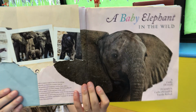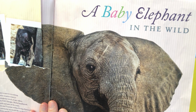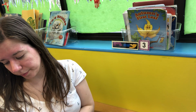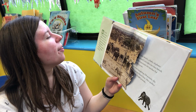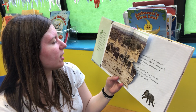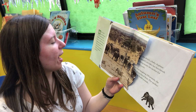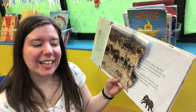A baby elephant in the wild. This is the scrub desert of Namibia. It is home to the African elephant and many other animals, such as the giraffe, zebra, antelope, and lion.